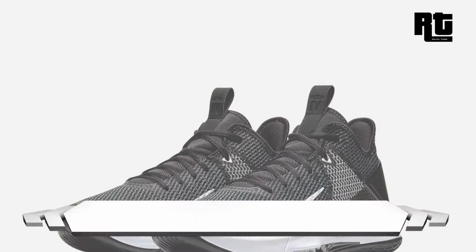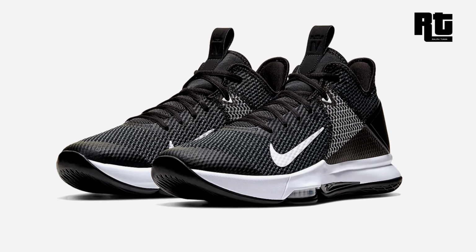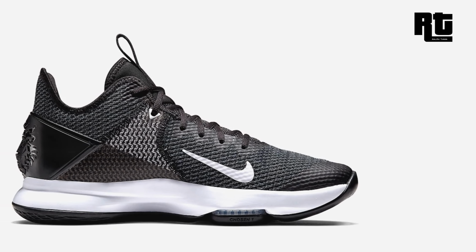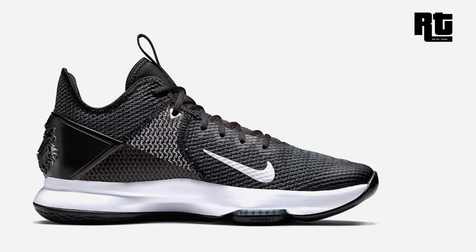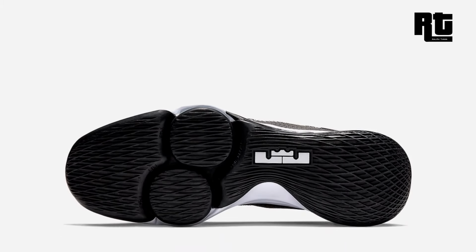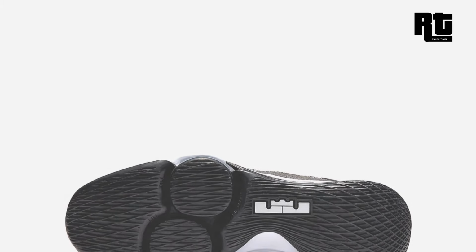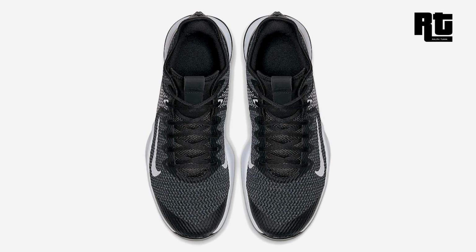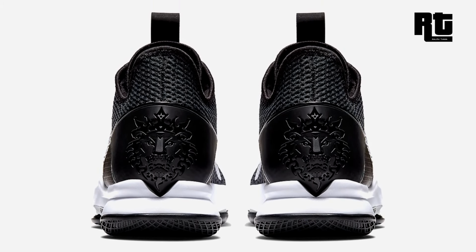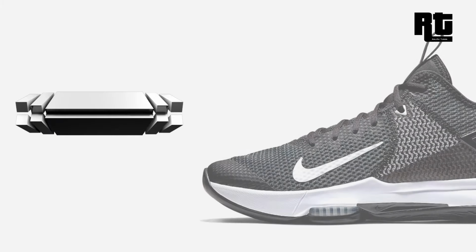Starting at Nike LeBron Witness 4. Nike has just finally revealed a budget-friendly Nike LeBron Witness 4 dressed in a simple black and white color scheme. This shoe is constructed with a basic upper consisting of textile or mesh, while its heel offers 3D lion head graphics. And down below the look is a white midsole and Air sole unit for responsive cushioning. This is now available on select retailers and soon on Nike.com with the retail price set at $100.